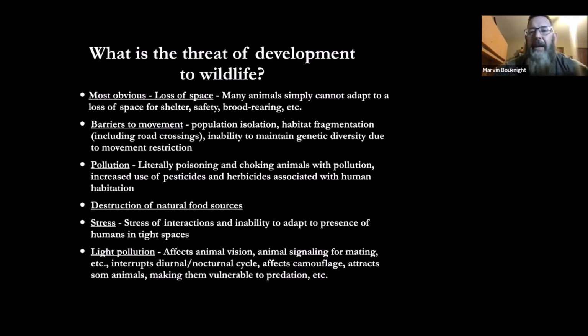They have no way to get out of that small little oasis of habitat. Inability to maintain genetic diversity because their movements are restricted. That's what you're seeing with the Florida panther. They can't free range like they used to. They used to cross genetics with mountain lions, or panthers, found in Louisiana and Texas. They can no longer get to those areas.